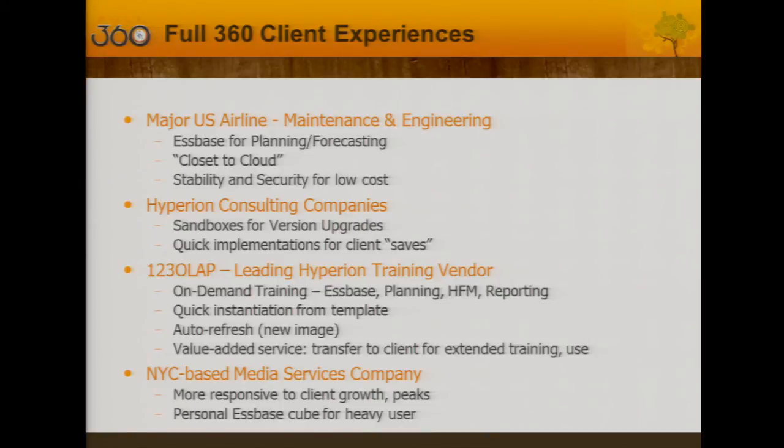Consulting companies. I get a call or two a week from companies saying, listen, we have a client. We're either trying to save a situation where they got behind, or we're just looking to do some temporary development. Let's put an instance up. Sure. Takes an afternoon at relatively low cost. Media services company in New York, actually one of the few, it's Essbase as a service for media buy planning. We're just finishing this week moving them up to the cloud and beefing up the performance, increasing the versions and so forth. A lot of flexibility when you're operating in the cloud.